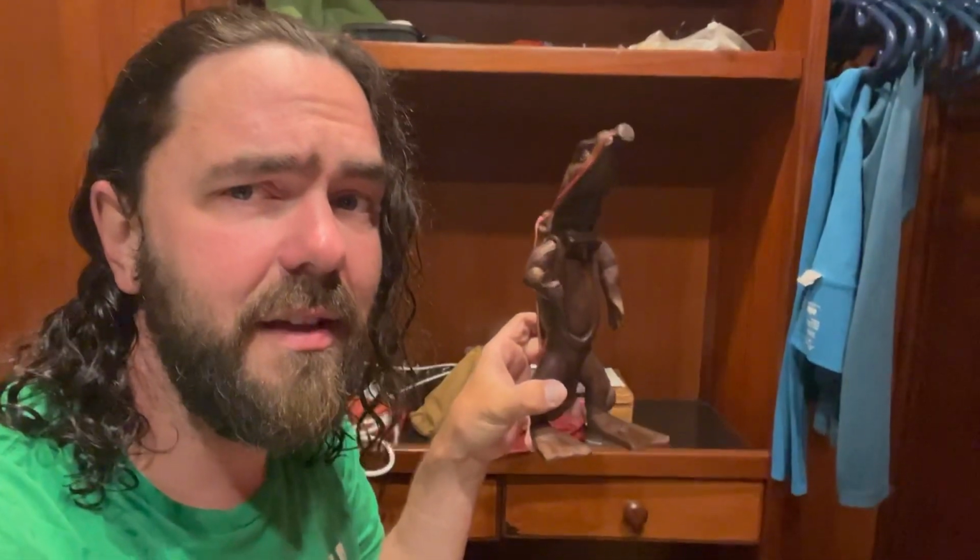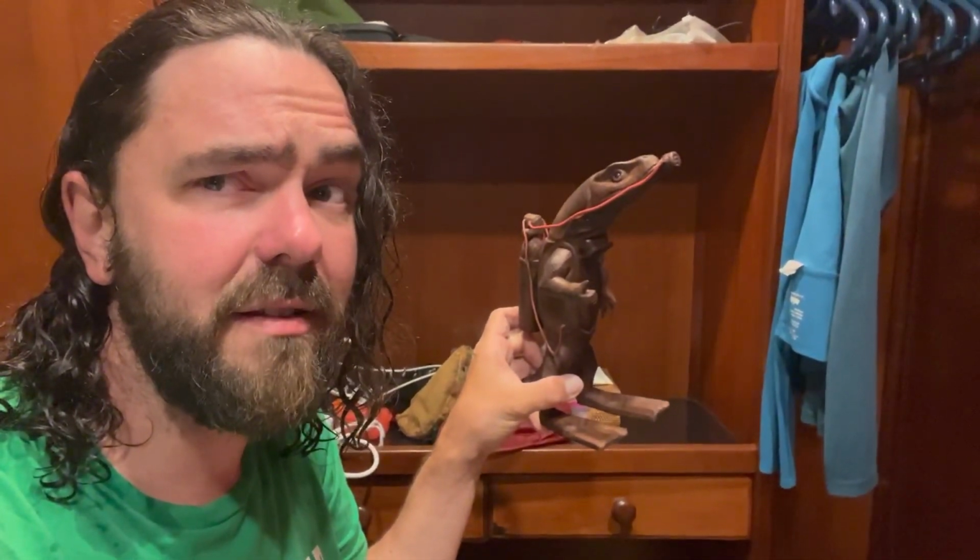Also, yes, this is an awesome scuba diving Komodo dragon statue that we bought.